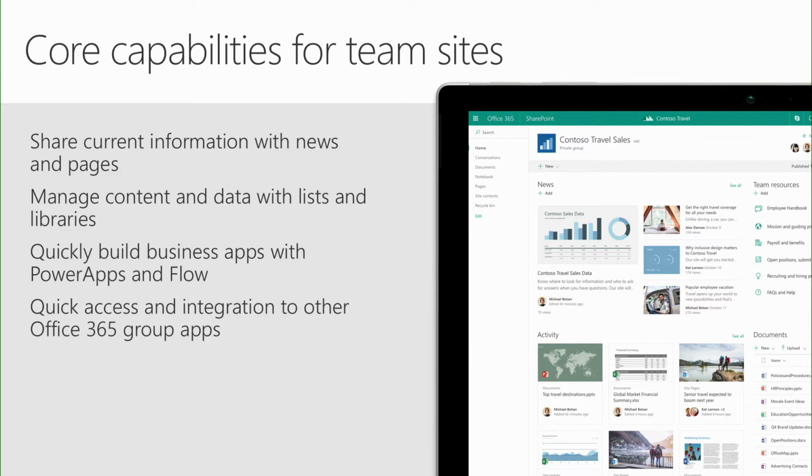We certainly think of lists and libraries as a core asset that SharePoint offers, and you don't have to just stay with the default document library. You can create multiple document libraries for things like media, or things that have special permissions, where you only want certain members of the team to be able to edit, but have everybody be able to view. You can do that at the list or library level.